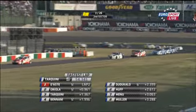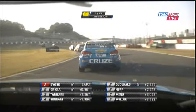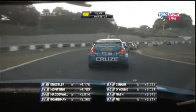You are supposed to lift off where there are yellow flags, not just pay attention. You're actually supposed to slow down off racing speed.